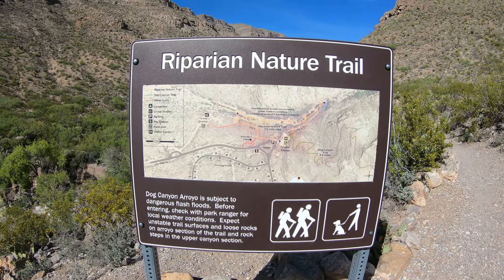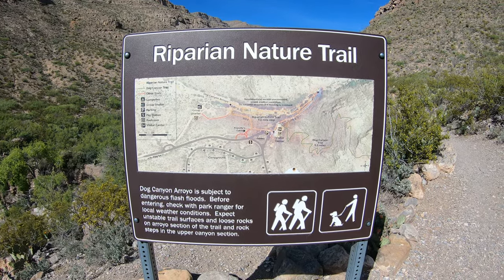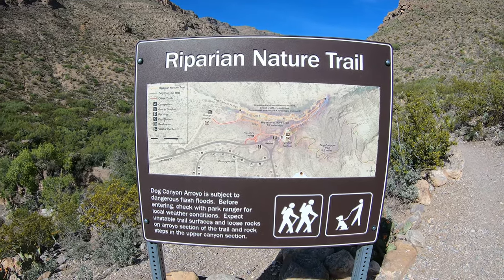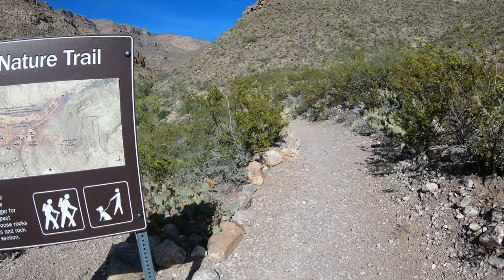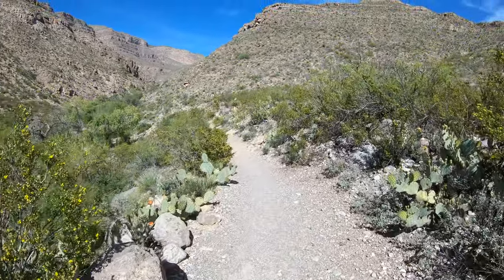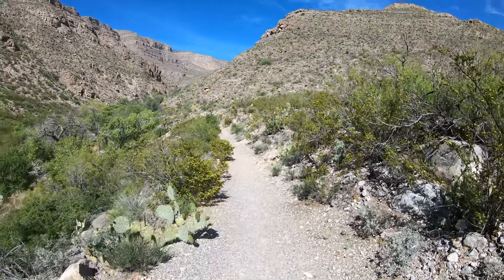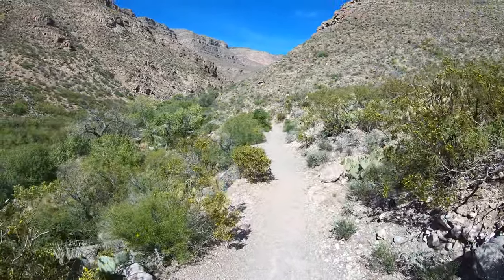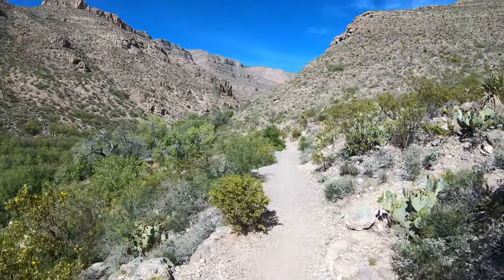The Raritan Nature Trail. It says, watch out for snakes. I'm in shorts, so I've got to be real careful here. We'll see how it goes. Going down the trail here. It's late in the day, around 20 after 4. The snakes like to come at night. They don't like the heat, so that's good for me.